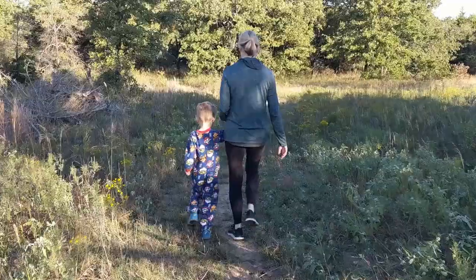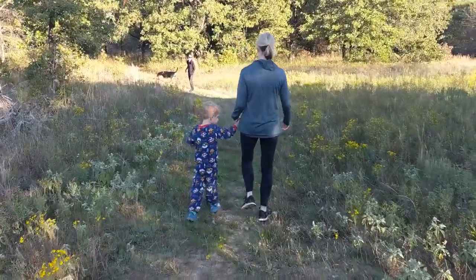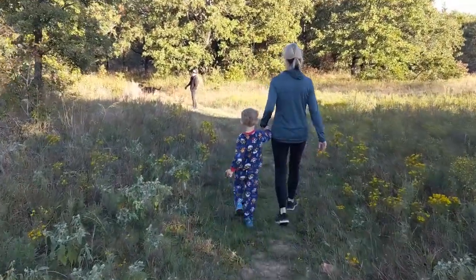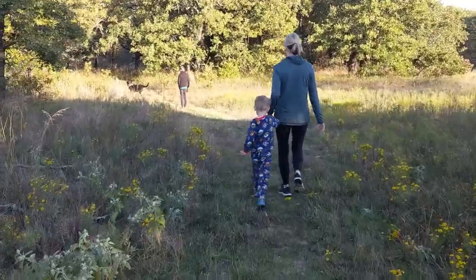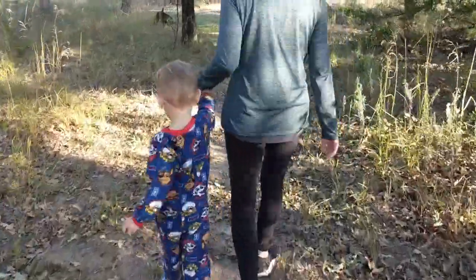Well, that was a nice little hike. But we're going to go back to the trailer because my wife is scared of coyotes. Oh, y'all are funny. Tickly spiders are funny.